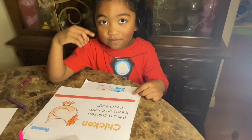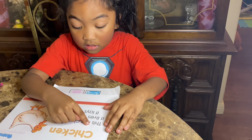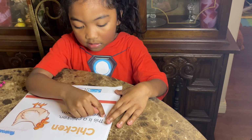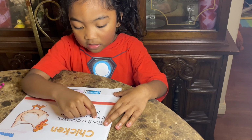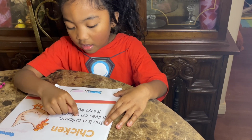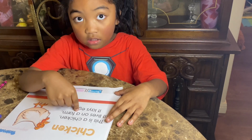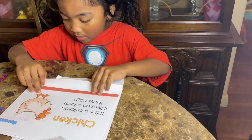Chicken doing there? This is a chicken. It lives on a farm. It lays eggs. Very good, buddy. Way to go.